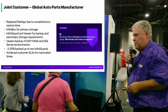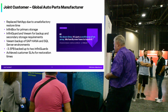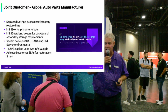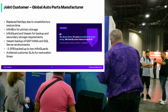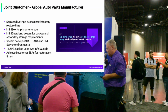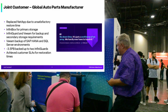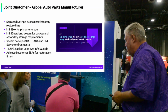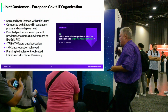They are using 3.5 petabytes right now on the two InfiniGuards, and they had very stringent SLAs for their restoration times, right? Their RTO, recovery time objectives, and we can meet those. Clearly, you've already seen what we do with InfiniSafe in the event of a malware ransomware attack. No one can recover 20 petabytes of Veeam backup data in 11 minutes and 55 seconds, and Veeam will tell you that. And no one can recover 2 or 3 petabytes of primary block data in under a minute except us.